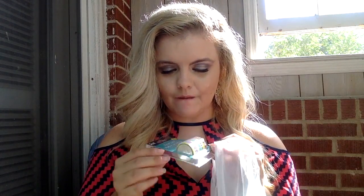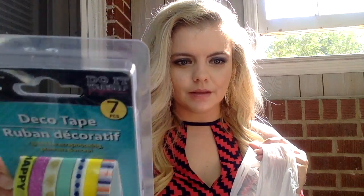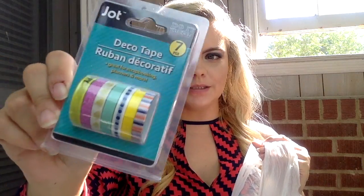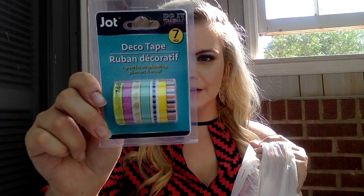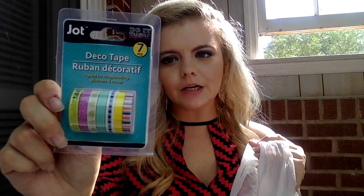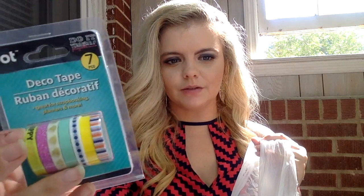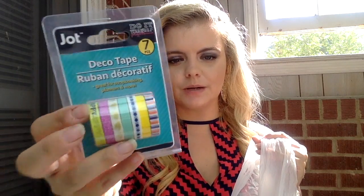I also picked up this pack of washi tape. It has like 7 little really thin rolls of washi tape in it. For my planner, one says be happy. Another one is like pink glitter. Another one has diamonds on it. And then the turquoise one, this one is just blue dots on it. And then yellow and then stripes.